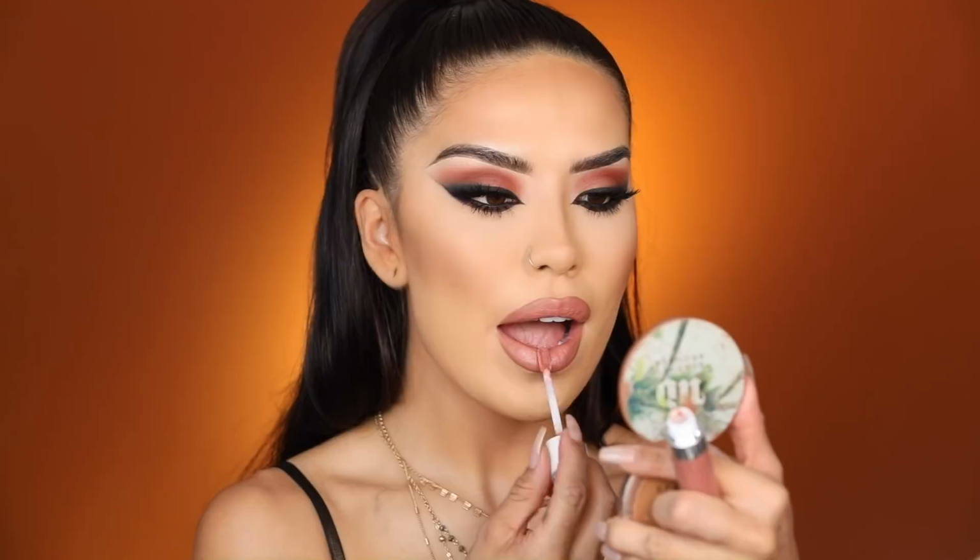This shade is so pretty, Cezanne. Wow, I really like this shade. She wears it a lot more naturally than me. She doesn't do the lip liner, but this is beautiful.